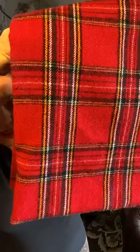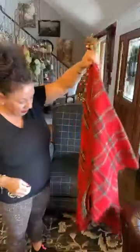Now, a lot of people love these throws in all different places, not just on the back of your sofa. You can put them on your tables. You can put them hanging off your mantles, all different places. So one thing I get asked all the time is, how do you do it messy and it looks so good? It looks like the magazines.